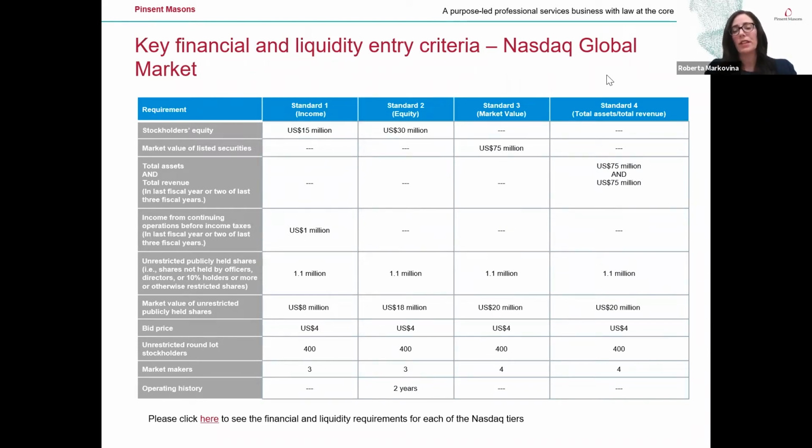The initial listing criteria for the NASDAQ is quite different from the requirements for other European markets. Each of the NASDAQ's 3 tiers offer at least 3 ways to meet the criteria that address different financial characteristics, but all with an eye towards liquidity. So here we've set forth the financial and liquidity criteria for the NASDAQ Global Market, which is the middle tier, to give you a flavor for the initial listing criteria. As you can see, there are 4 standards that a company can rely on, depending on their income, equity, market capitalization at the time of IPO, or total investments in revenue. But all of the standards require a company to have at least 1.1 million unrestricted publicly held shares and to trade at least $4 a share.